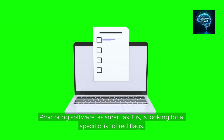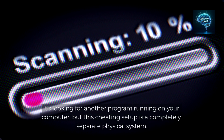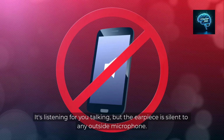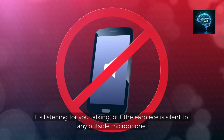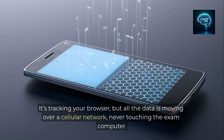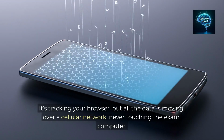Proctoring software, as smart as it is, looks for a specific list of red flags. It's looking for another program running on your computer, but this cheating setup is a completely separate physical system. It's listening for you talking, but the earpiece is silent to any outside microphone. It's tracking your browser, but all the data is moving over a cellular network, never touching the exam computer.